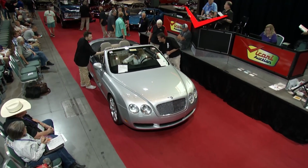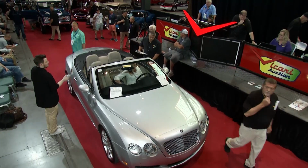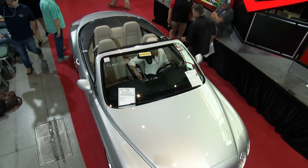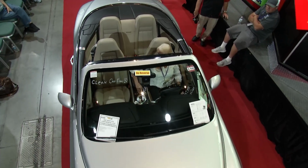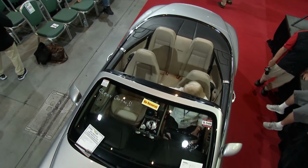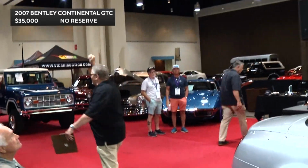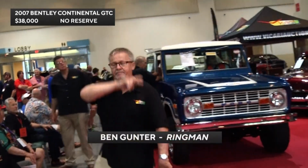Up next is a 2007 Bentley Continental GT convertible, all-wheel drive with a V12 twin turbo, 570 horsepower. Automatic six-speed with lots of options. It's Bentley time, folks. A 2007 Bentley convertible. Remember, when the top goes down, the price goes up. This one only has 47,000 actual miles. But I got some shocking news. This was not built by Bentley Motors, the British designer. No, this was built, Dave, by Volkswagen, who bought Bentley back in 1998.